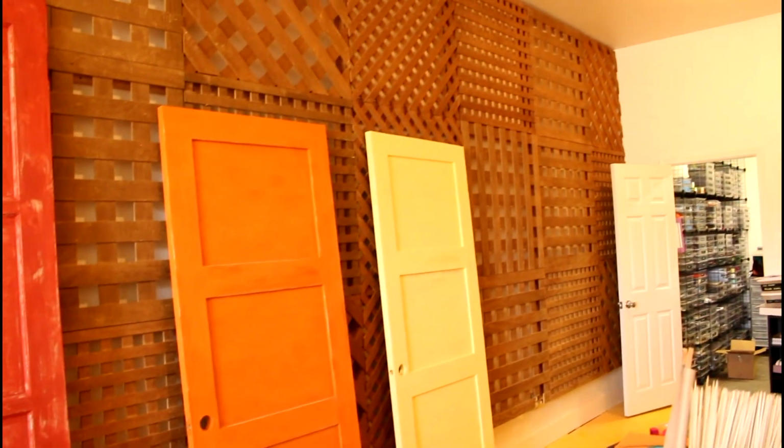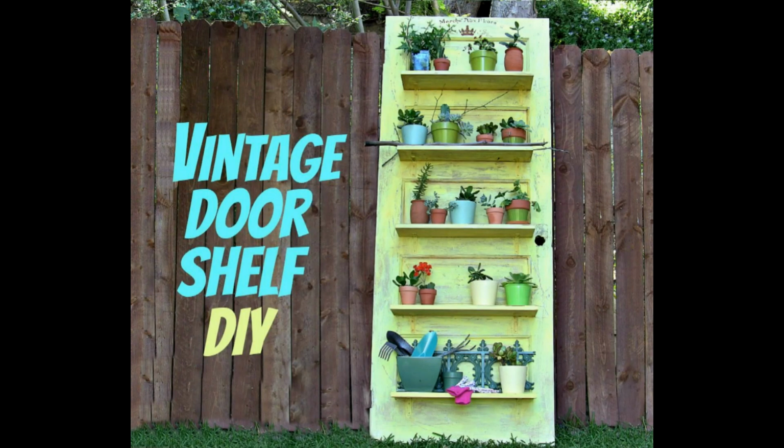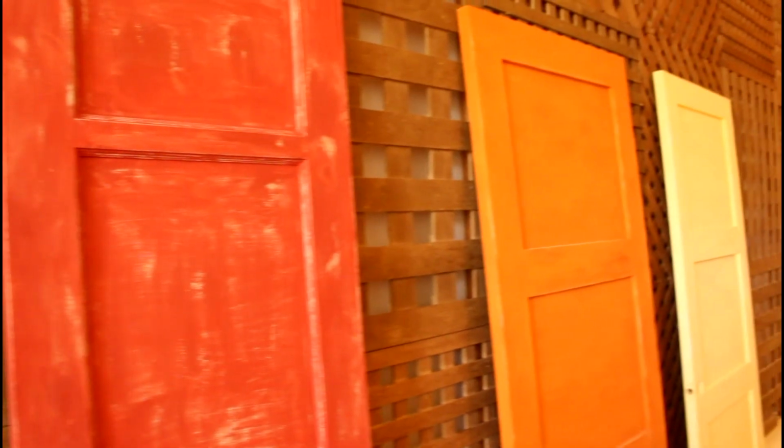And did you see the doors? I was so inspired by Mark Montano's vintage door shelf that I had to paint up a few for myself. I need to add some shelves, and these will make a great colorful addition to the studio. Now, on to the crafting tables.